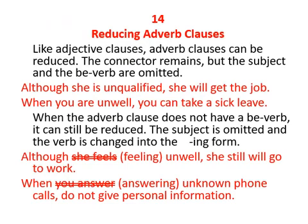طيب we move now to skill number 14 which is about reducing adverb clauses not adjective clauses. طيب بصوا بقى like adjective clauses, adverb clauses can be reduced. The connector remains، بيفضل connector عندي، but the subject and the be verb are omitted. تعالوا نشوف الجمل دي. Although she is unqualified غير مؤهلة, she will get the job. طبعا she will get the job ده الكلوز الأساسية. الadverb clause although she is unqualified برضو I'm going to omit the subject and the be verb. لكن طبعا although بتفضل. The connector remains because the connector means something. يبقى although unqualified, she will get the job.